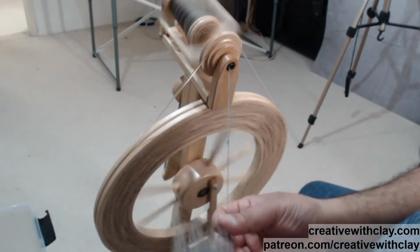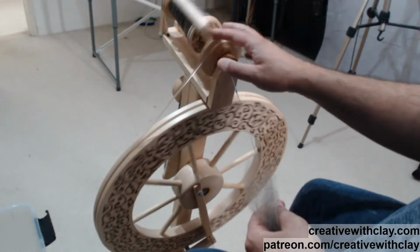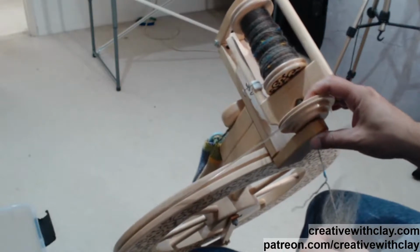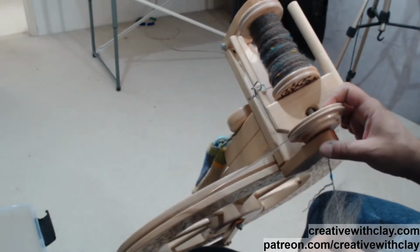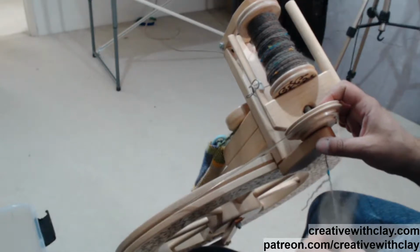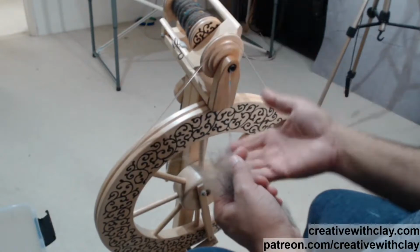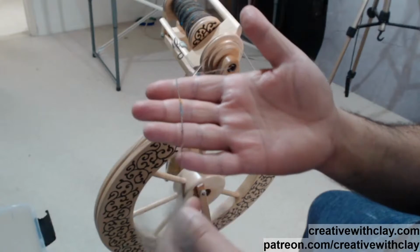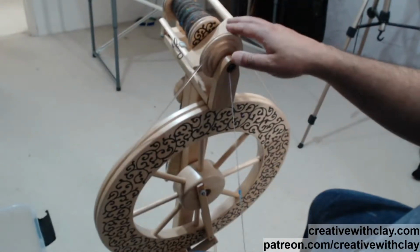Yeah, it's kind of hard to see the colors while it spins, but once I stop the wheel, you can see all the pops of color in there. And those bits are not falling off or anything. They are pretty much staying in there. They're all nicely incorporated.